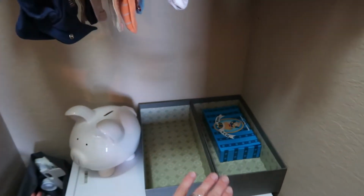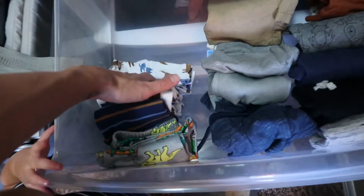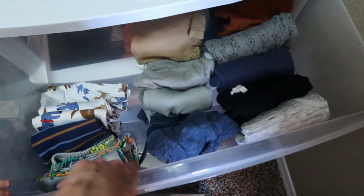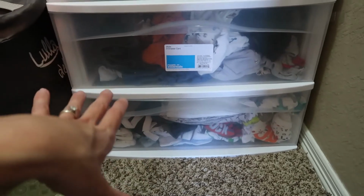I cleaned up this. This has some keepsake stuff in it. This top drawer, I did his pajamas. These are his shorts. These are his pants. He needs a lot more clothes. And then these bottom two drawers have clothes that just do not fit him anymore.